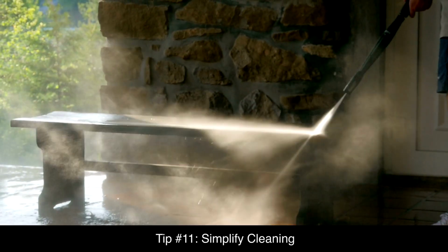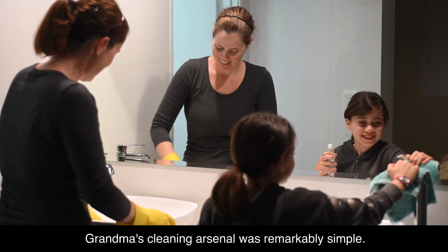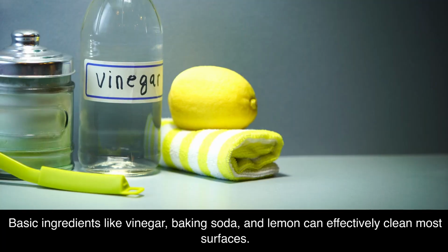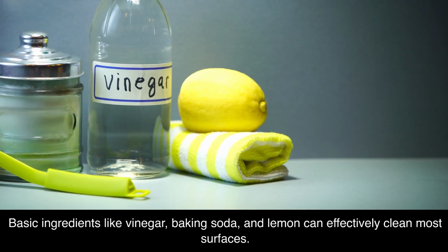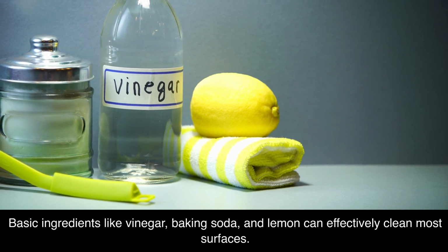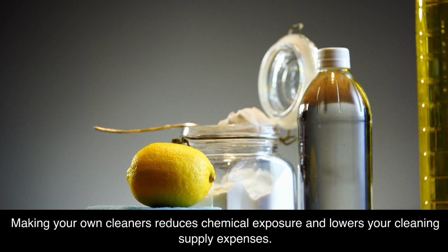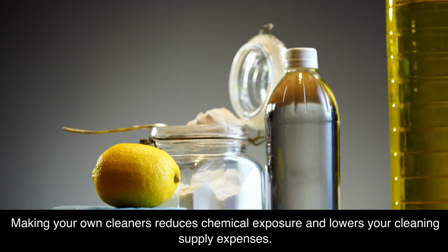Tip number 11. Simplify cleaning. Grandma's cleaning arsenal was remarkably simple. Basic ingredients like vinegar, baking soda, and lemon can effectively clean most surfaces. Making your own cleaners reduces chemical exposure and lowers your cleaning supply expenses.